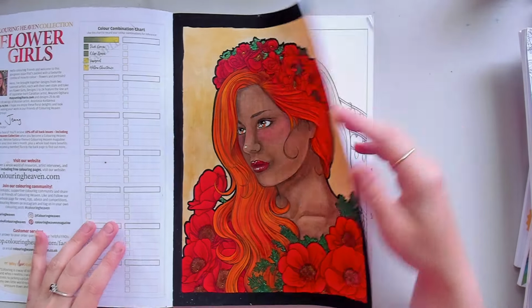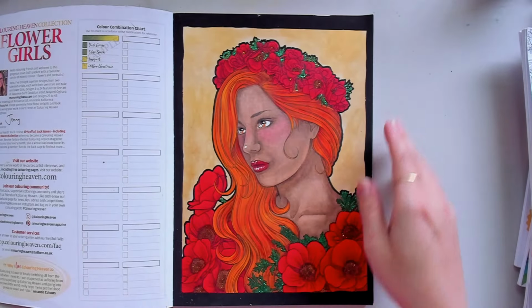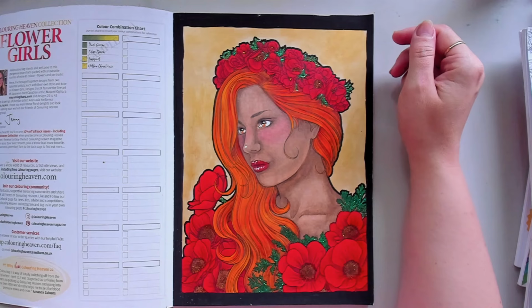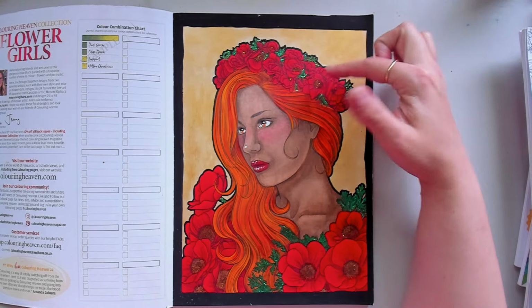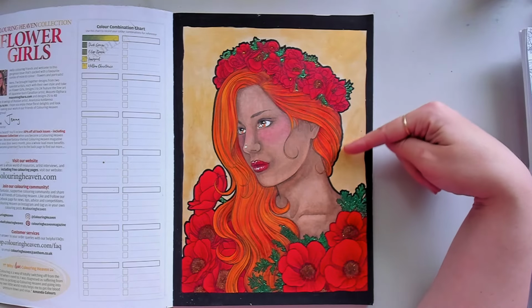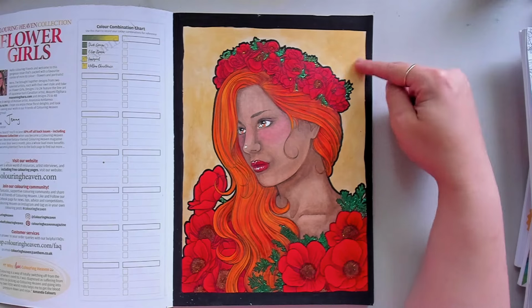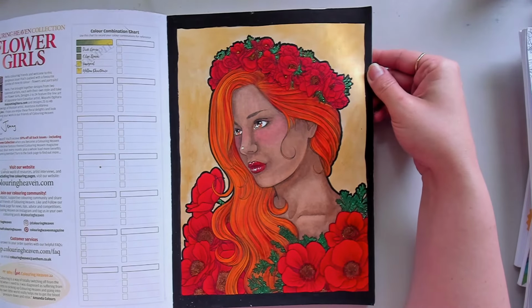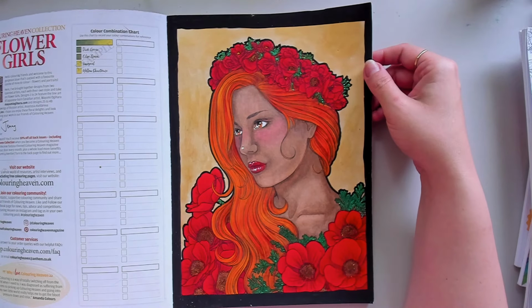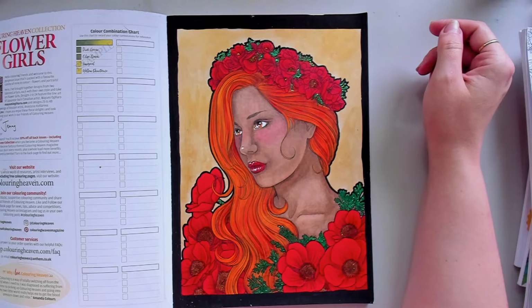So this one here, I believe alcohol markers. Yes, look at that yellowing. It's okay. I'll work with it. Alcohol markers with Polychromos pencils on top. Bunch of Stickles. And then I went around the edge with a black Posca pen and used some gold. I don't think it was the gold Liquitex paint here. I think it was like a gold crayon or something. But I felt like it kind of made it look like stained glass, and I really liked that effect.